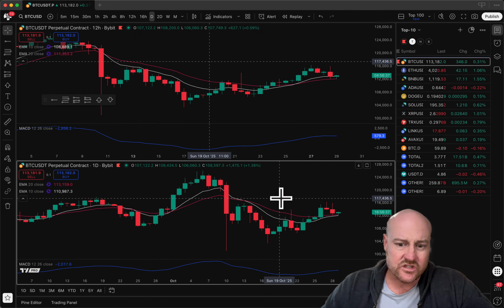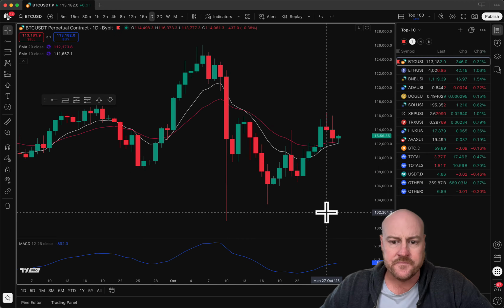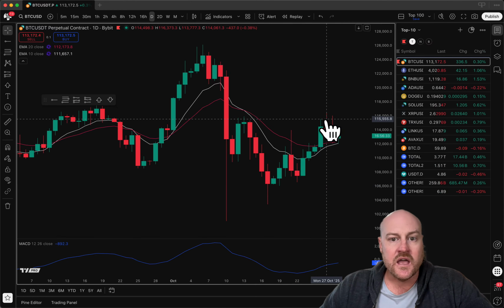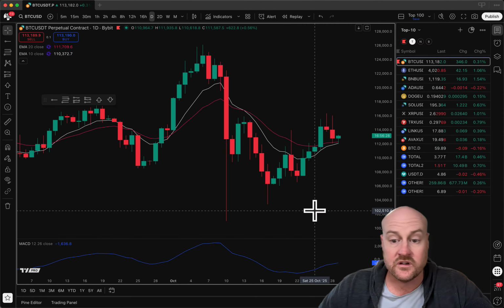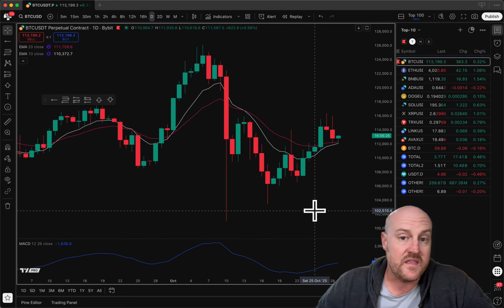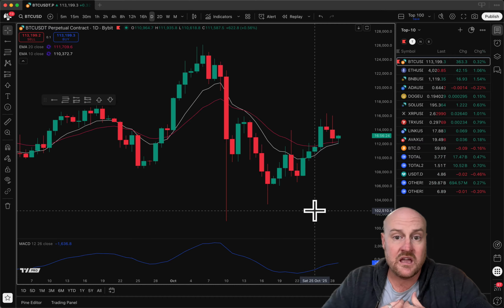First things first, let's touch on Bitcoin here. Let's look at the daily time frame. We've got a higher low and we've got a higher high. Now, I know some people draw sloping trend lines and all that sort of thing, and they'll tell me that it's not an uptrend, and that's absolutely fine. I don't mind that at all. The same as I say that the CME gap has absolutely no bearing whatsoever on Bitcoin's price.